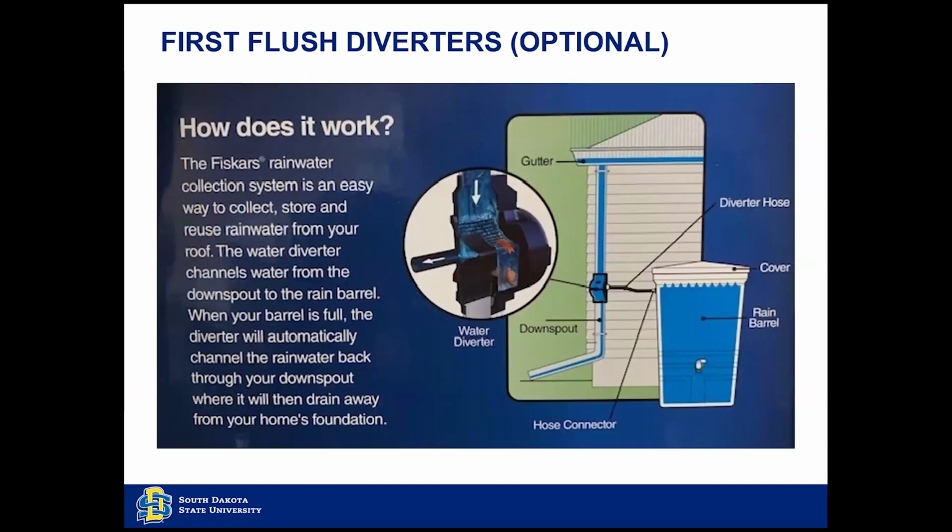Now, there's another thing called a first flush diverter. The way that works is essentially, if you think about the first flush of water that comes off of a roof, that's going to be the dirtiest. It's going to pick up the most dust that's settled on the roof, things like that. And so the first flush diverter is able to divert that away from the rain barrel. So what you're capturing is the cleanest water into the rain barrel.